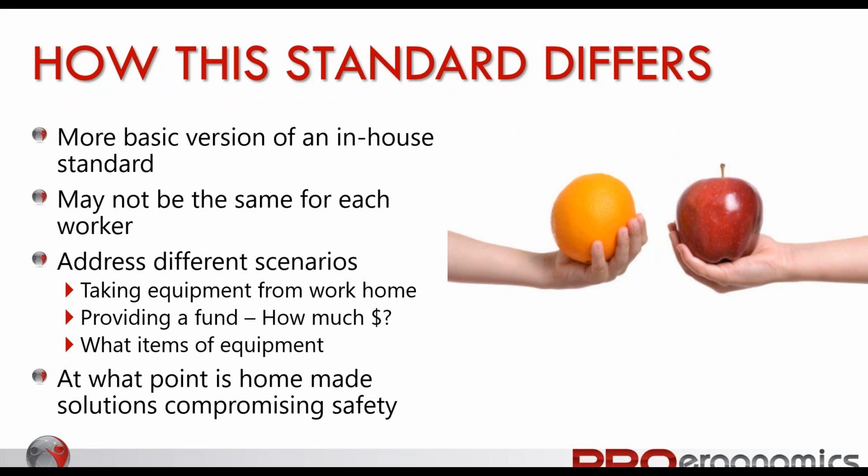Also, there are some differences too. At work, for example, you might be implementing keyboard trays and monitor arms. Guess what? That stuff requires installation. It's sort of a factor when you're considering these at-home ergonomics, so that would be another element you'd want to consider. We want to make it easy for staff, but still adhere to all of the ergonomic principles.